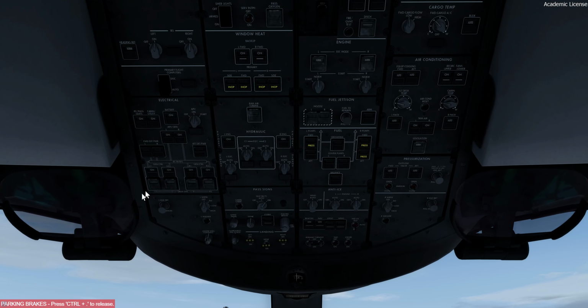We do have someone coming in, Southwest 388, on one final for 28 right. That should be no factor, so we are going to continue with our departure. Take our time around this corner here. Get our landing lights on, runway turnoffs, strobes. Before takeoff checklist is complete and in green.